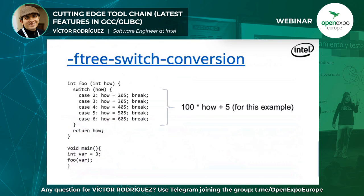And the -fswitch-conversion, for example: if you have this switch over here and you have case 2, or if I pass as an integer how it's going to be equal to 205. If it's 3, it's going to be 305. If it's 4, 405, and so on until 6, so 605. As you can see, as a human, there is a pattern. It takes 100, multiplies by how, and adds 5.